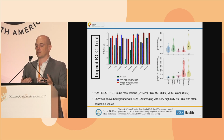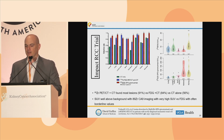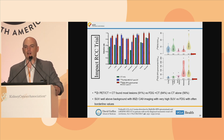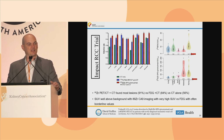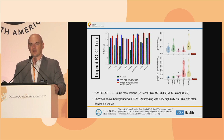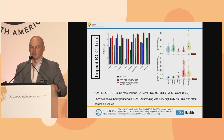What is also interesting is that this is not a borderline SUV of 4 or 5, looking at maybe the lymph node or lung. The SUV values are on a different scale. They're well above baseline. So we're looking at maybe an adrenal lesion, which has an SUV of 250, which is clearly going to be positive, versus one that's 5.9 and you're trying to compare it. So this is going to be a clear, easy thing to read for our nuclear medicine radiologist.